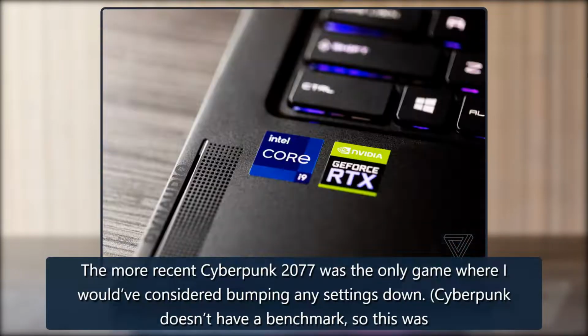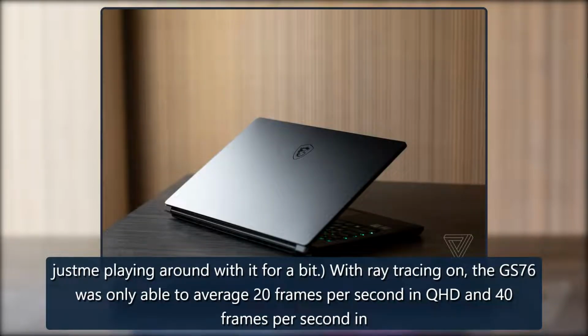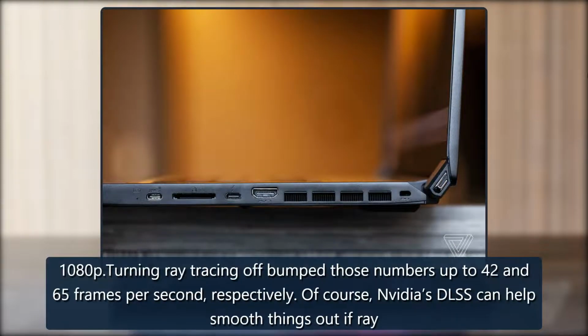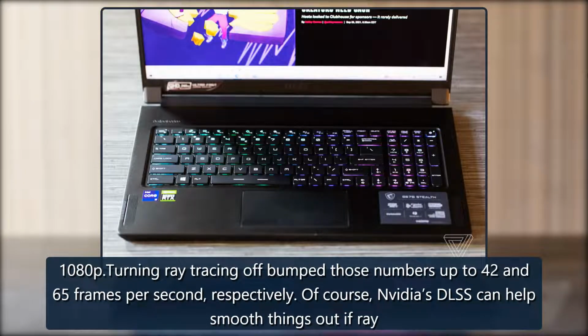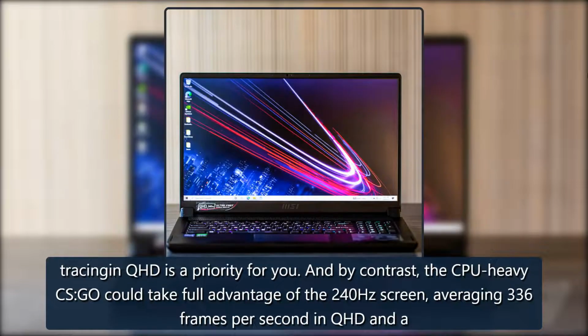The more recent Cyberpunk 2077 was the only game where I would have considered bumping any settings down. Cyberpunk doesn't have a benchmark, so this was just me playing around with it for a bit. With ray tracing on, the GS76 was only able to average 20 frames per second in QHD and 40 frames per second in 1080p. Turning ray tracing off bumped those numbers up to 42 and 65 frames per second, respectively. Of course, NVIDIA's DLSS can help smooth things out if ray tracing in QHD is a priority for you.